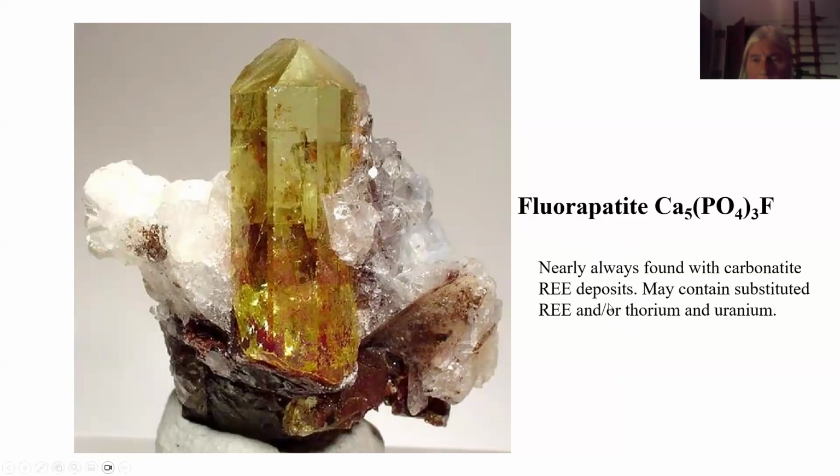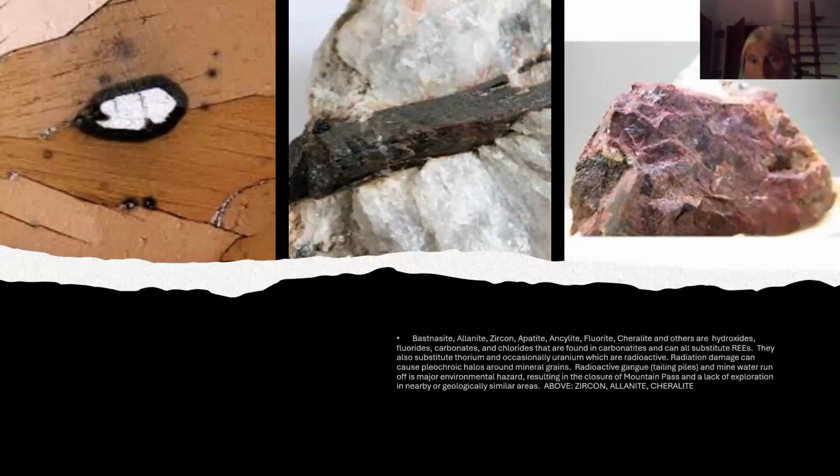So the rare earth elements, especially in fluorapatite and some of the other minerals, may contain substituted rare earth elements. Yes, for the calcium, it happens, but it also can contain thorium and uranium. And the thorium and uranium concentrations can be very, very significant.